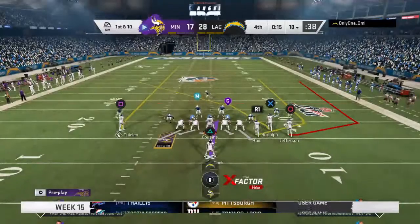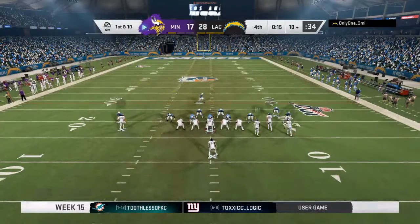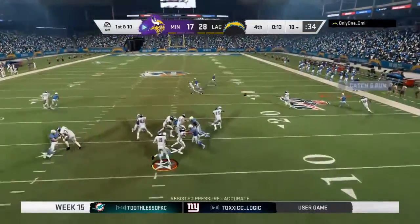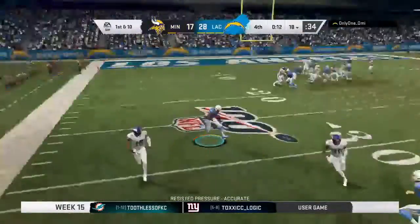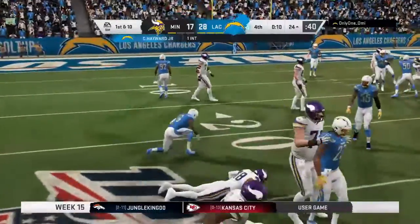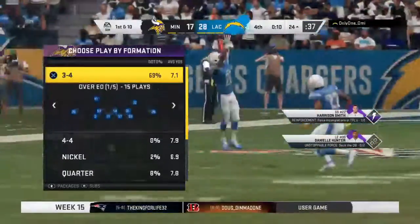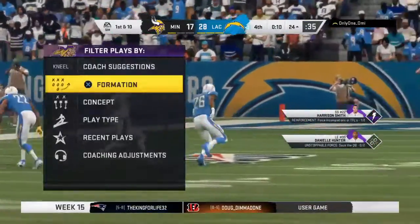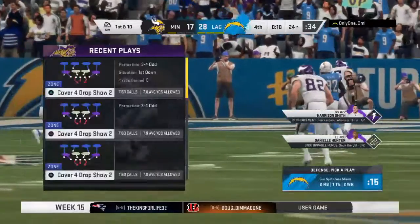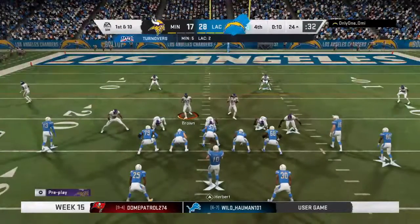Now the Vikings will use the second of their timeouts, as it'll come with 15 seconds to play in the ball game. Now Cousins, and this is intercepted, and that should do it. Picked off by Casey Hayward, and they have the football and will take over at the 24-yard line. Intercepted. The Chargers take over 1st and 10 at the 24-yard line.